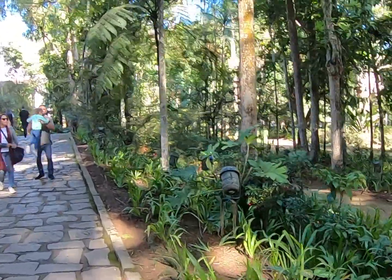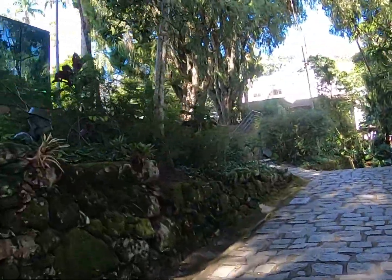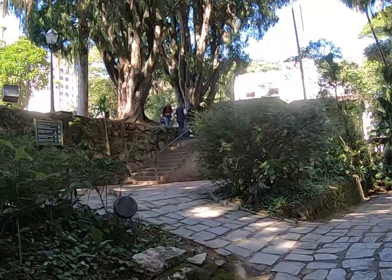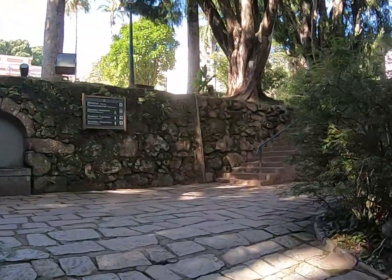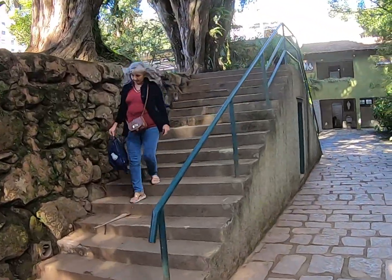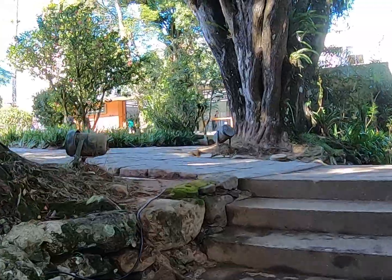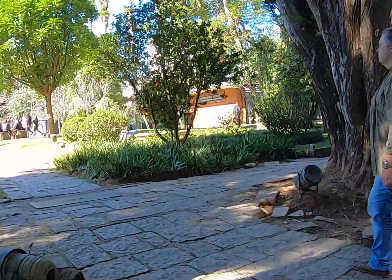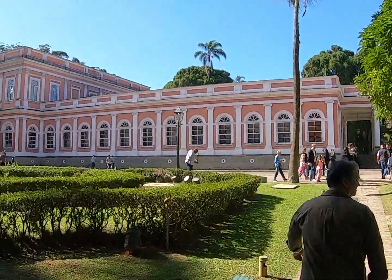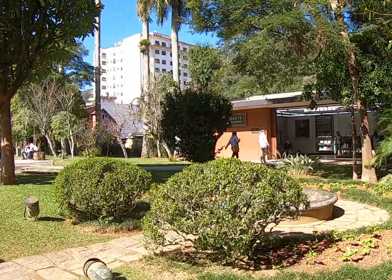Very lovely garden. Almost there. Okay, here it is. Beautiful pink palace. We're gonna go get our ticket and then go inside.